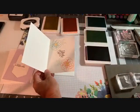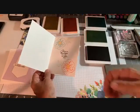I have a shadow, don't I? Hey, there's my daughter. Thank you, Jamie.